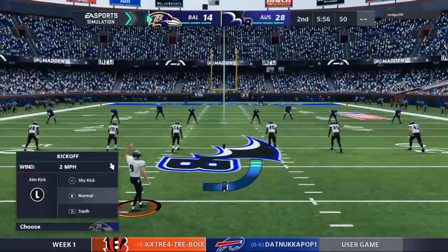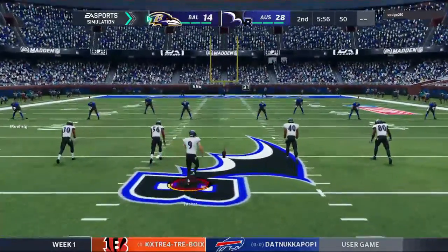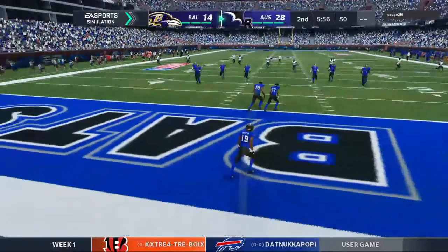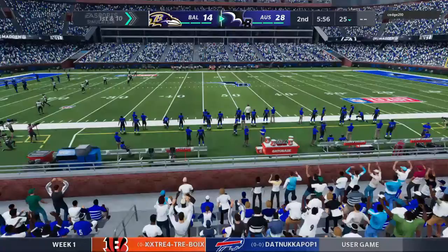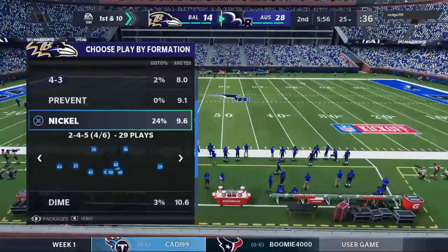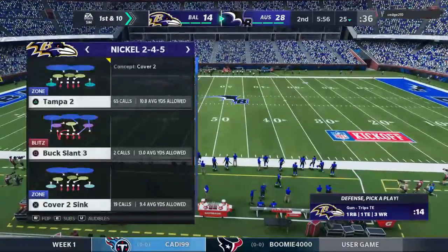Kickoff for Baltimore. After the roughing penalty on the PAT, they'll kick off from 15 yards further upfield. And this will not be returnable. It's out of the back of the end zone for a touchback, at their own 25-yard line.